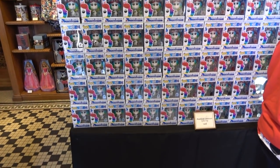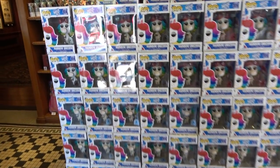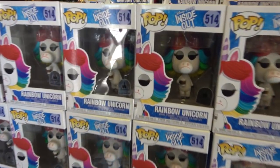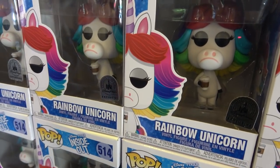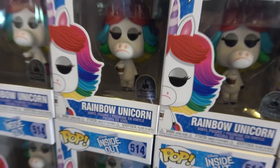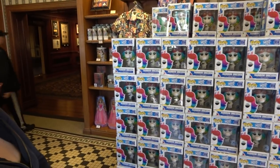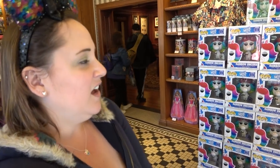This is a wall of rainbow unicorns. It's an authentic original, exclusive, Disney Parks exclusive. So it's in here in the Disney Anna store. But why is Rainbow Unicorn a Disney Park exclusive? I don't get the hype of the unicorn. Well, I think Rainbow Unicorn's amazing. I love Rainbow Unicorn. Is he only in it a couple of times throughout? Yeah, but he's like a rock star in her dreams.